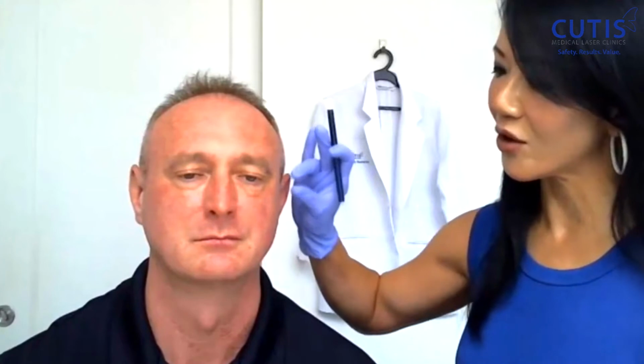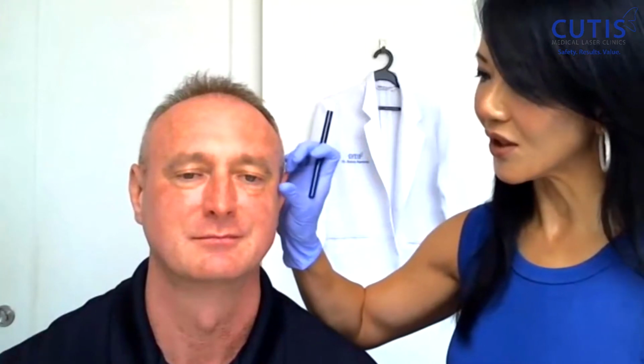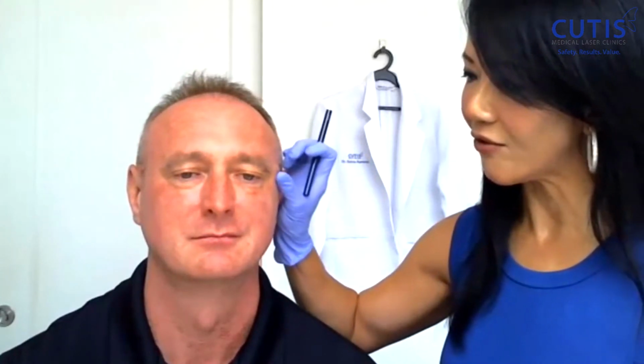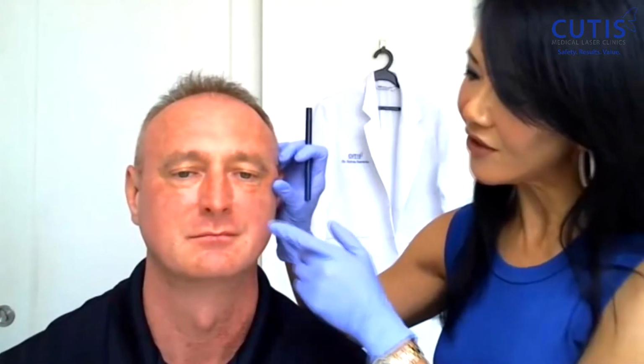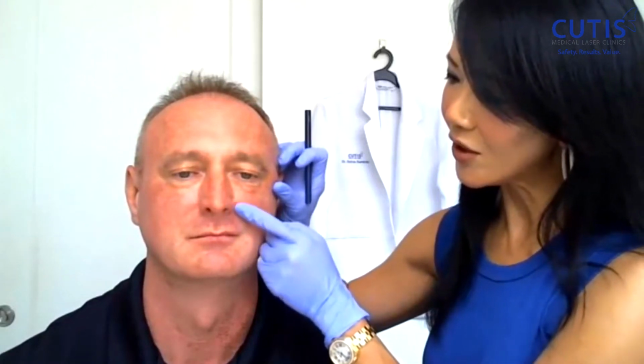You can see again, Gunther has very good volume and very good bone structure, so he doesn't need any of that. But let's say we do. What I would do first is assess, is he going to benefit from a cheek lift first? So you can see even when I pull this up, it's already lifting the under eye area. Second, I do what's called the press test. I press, and the under eye area is improving, and it does.